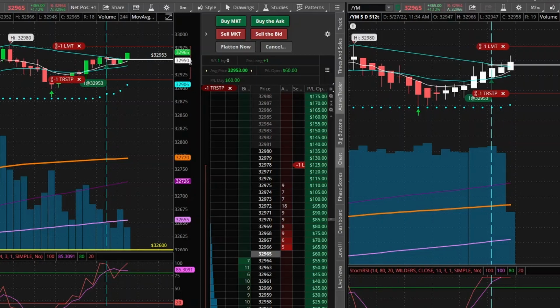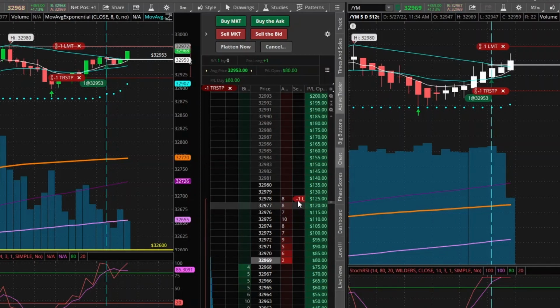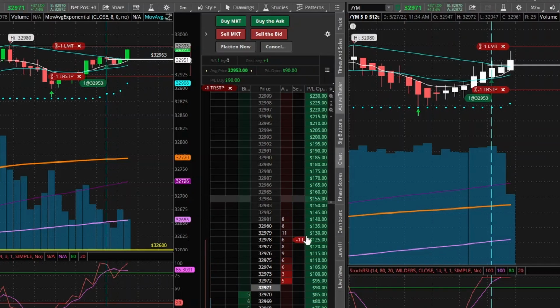There you go. You probably heard my alert, which was 10 points above our average. I do that so I can remind myself to pay more attention to it, because this is usually when, depending on how it's doing, I may adjust the top of the OCO. So it's looking good a little here.